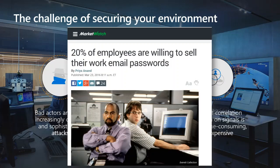And they said, look, 20% of your employees would sell their corporate email and password for $1,000 or less, I believe. And so it just shows you, and it's a great question for every company I get in front of: how would you know if me, Brent, sold my corporate ID and password to a bad actor or sold it on the black market for a certain amount of money? How would you pick up on that?